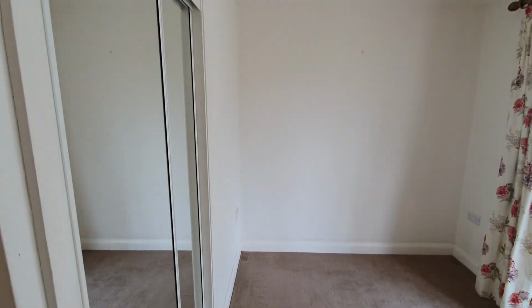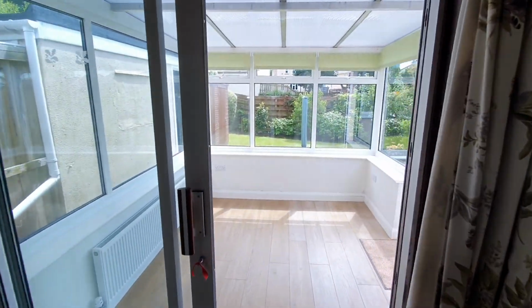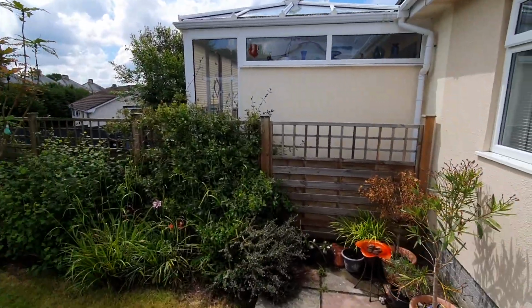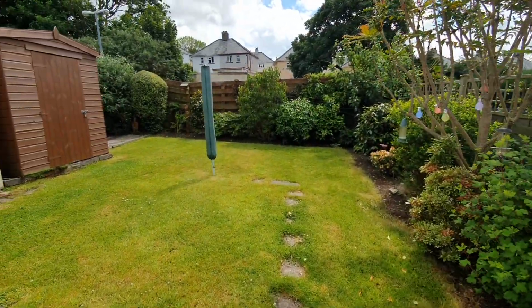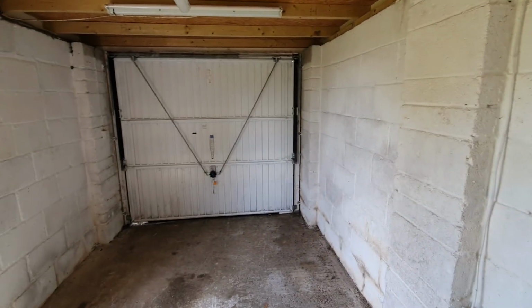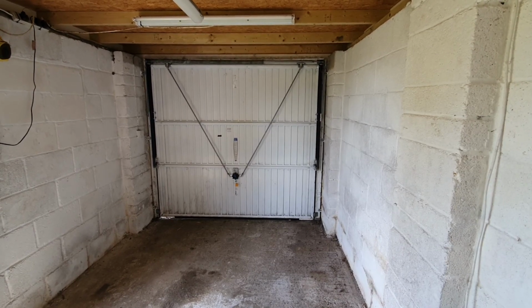a built-in wardrobe and then patio doors out to a conservatory with a further sliding door into the rear garden. The rear garden is enclosed, there's a timber storage shed and access into the garage, which has got the up and over door and then leading out onto the driveway.